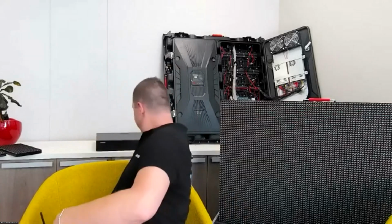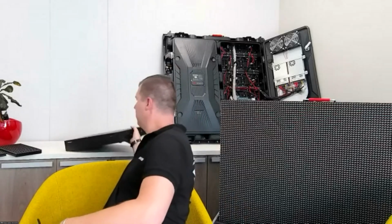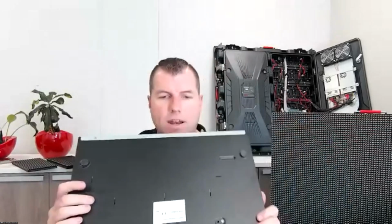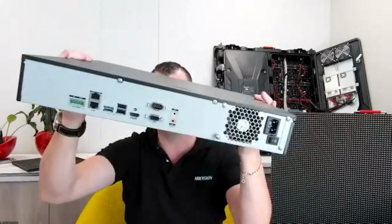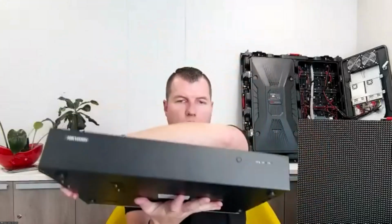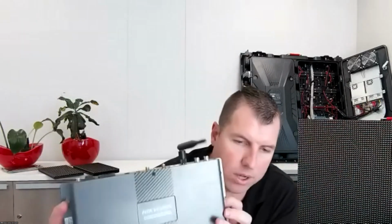And then we have these itself. Let me try and lift this one up. All right. So these are normal digital signage servers itself. They are designed as a server in order for you to be able to do the 4K and the 3D effect as well. And then these ones are your normal LED controllers.